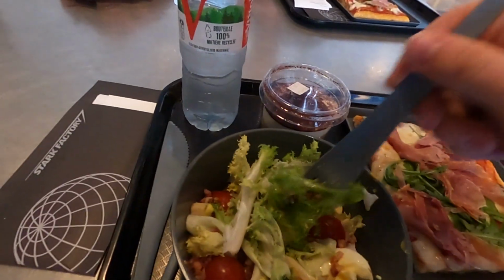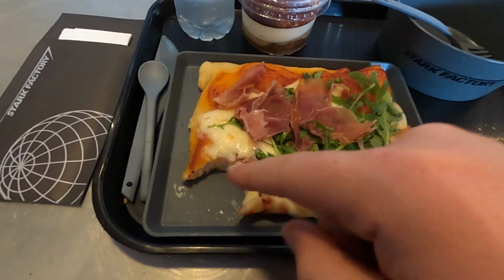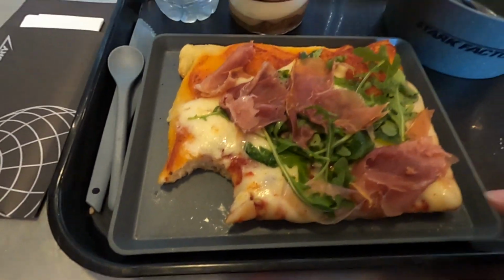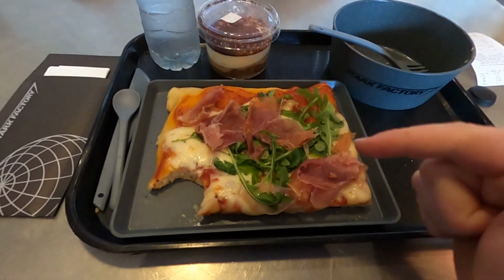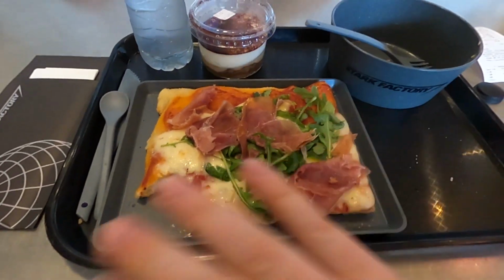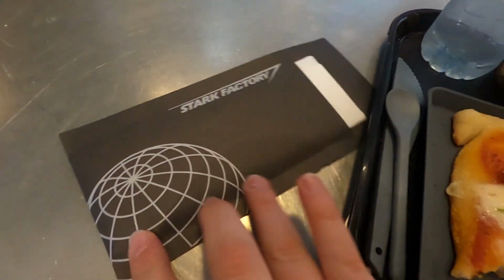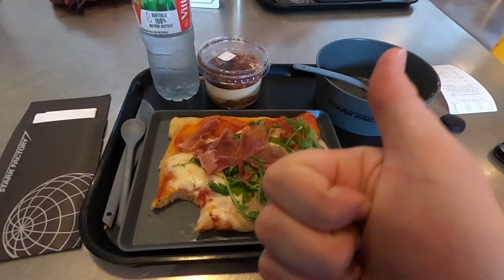I've already tried the salad. It's really good. I'll let you know what I think of the pizza. They nailed the cheese on this pizza. They did, oh. As you can see, I just took a bite with the cheese and ham and lettuce on this, and oh my gosh, that is amazing. I'm so hungry, I'm gonna finish it right now. Unbelievable. This is the Stark Factory here at Walt Disney Studios Paris. Come eat here. I highly recommend it for sure.